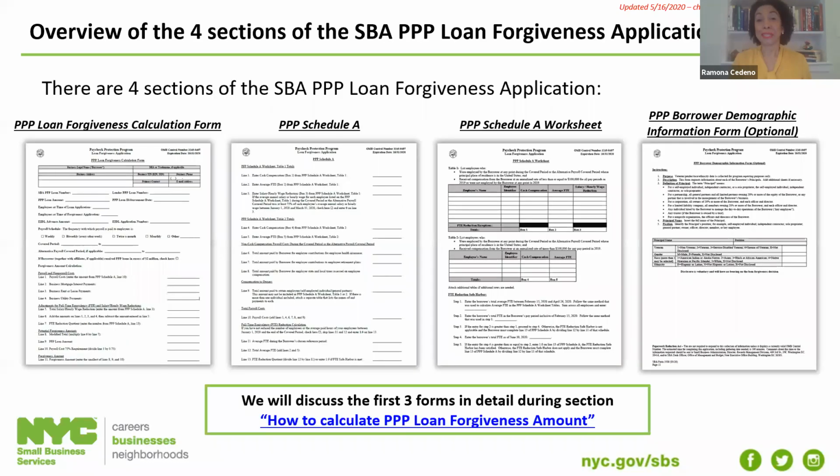The application, as I said, has 11 pages. Some of those are informational pages. They tell you how to complete the application. They give you some instructions. One section, which is here at the end, the fourth picture here, is an optional section that talks about demographics of your business and the owners. But what really, in the end, we're going to be completing are the 3 pictures that we have here on the left.